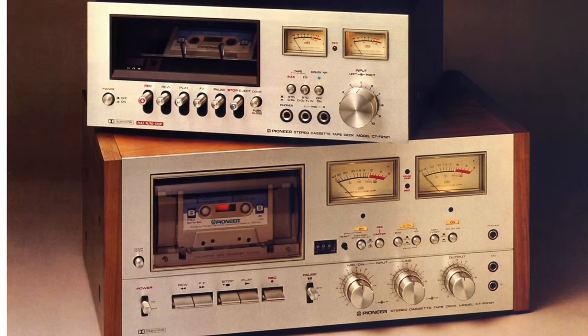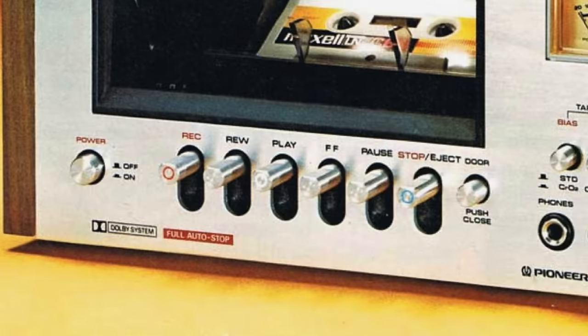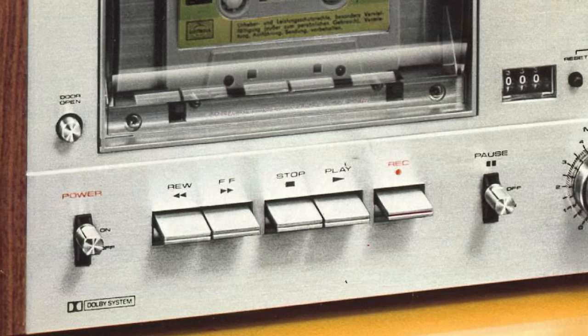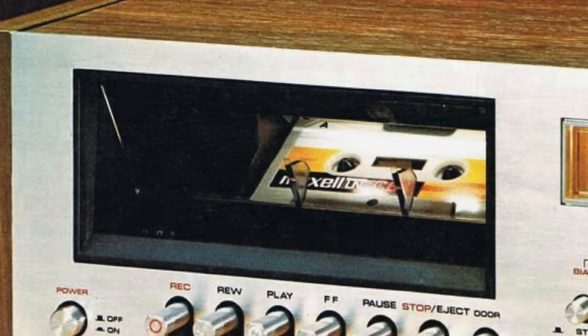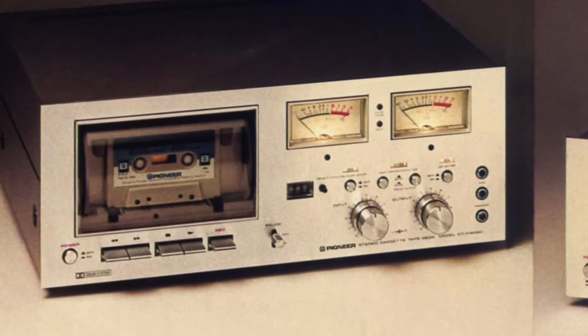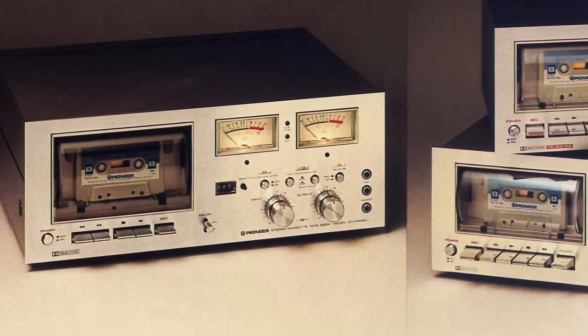They've dropped the thin, rounded transport control levers of the older models, and we're moving on at this point to new flat piano keys. Perhaps more significantly, though, they've also moved away from this 30-degree angle tape mechanism to a more familiar vertical system. By 1977, pretty much the whole range had adopted that new design aesthetic.